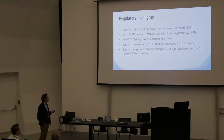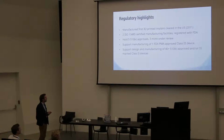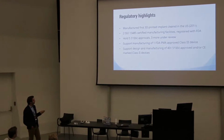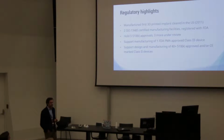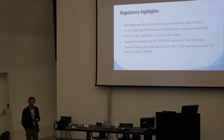From a regulatory perspective, what is mainly important on this slide is, again, that 3D printing is not that new to notified bodies and regulatory agencies. You see that we as a company, 3D Systems, hold 510(k) approvals under the FDA ourselves, which are mainly in surgical planning, workflows, procedures, and software. Furthermore, through our contract manufacturing and services, we support one Class 3 device currently on the market, which has gone through an FDA pre-market approval, which is kind of the toughest regulatory process you can go through for any medical device.